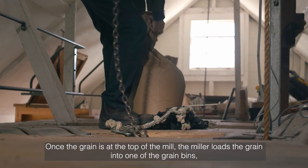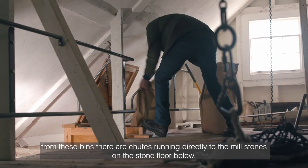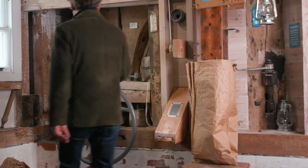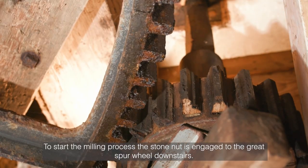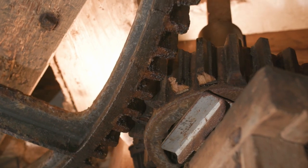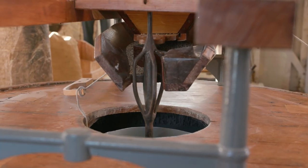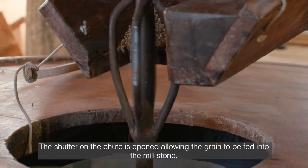Once the grain is at the top of the mill, the miller loads the grain into one of the grain bins. From these bins, there are chutes running directly to the millstones on the stone floor below. To start the milling process, the stone nut is engaged to the great spur wheel downstairs. The shutter on the chute is opened, allowing the grain to be fed into the millstone.